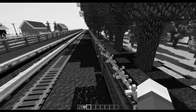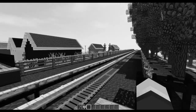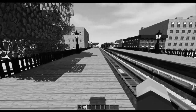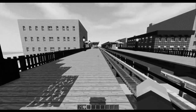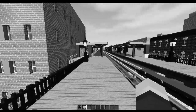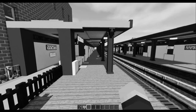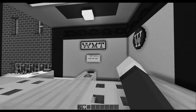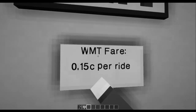We had to put up a fence here because the people said it was unsafe. The people in the neighborhood were complaining that a child might get run over or something. My company, so I had to deal with it. Had to put a fence there. Yeah, so exit Erie Road and Colorado Road and Wild Road.